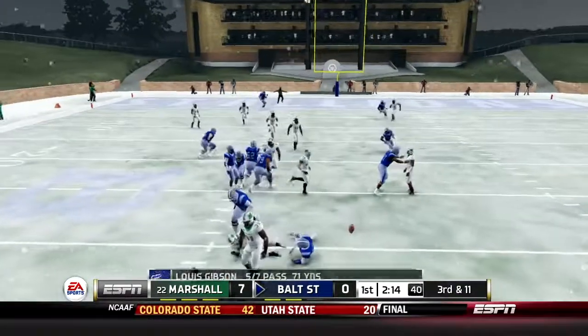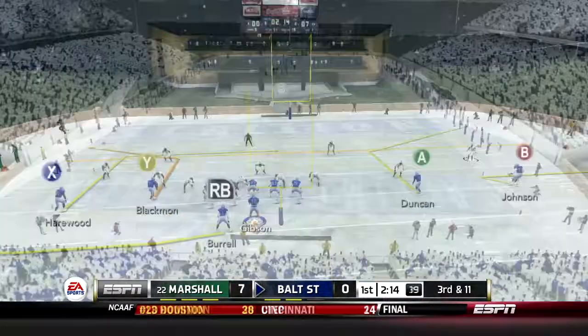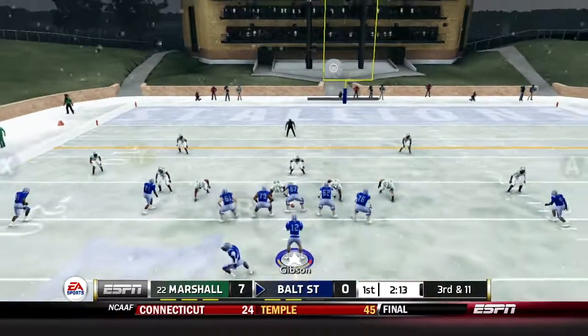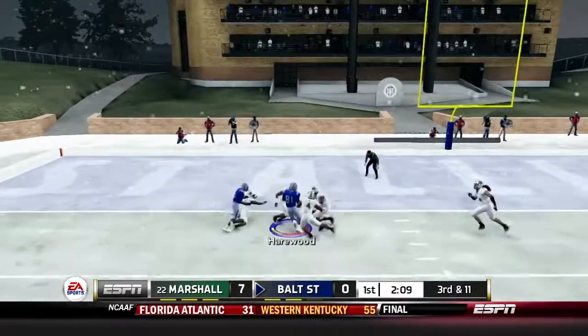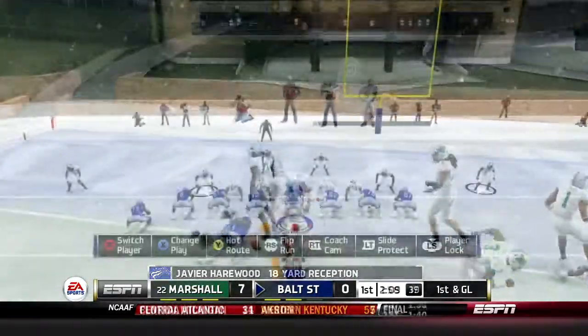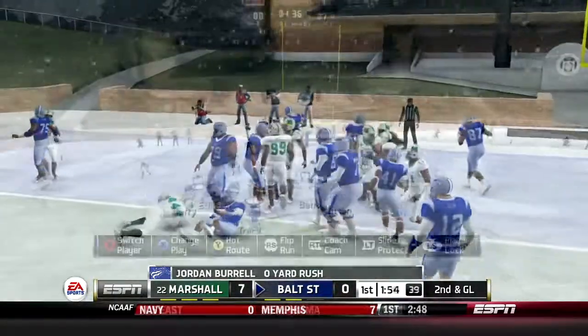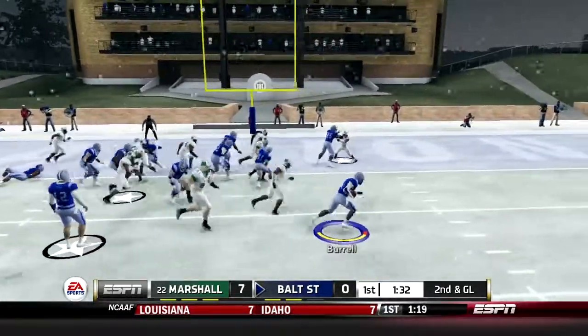Gibson under pressure and nearly turns the ball over right there. Very risky to try to throw that one. He probably should have just taken the sack. But 3rd and 11 now. Gibson in the shotgun as usual. He's going to go left side. He finds Harewood. Harewood gets to the 1-yard line, just shy of the end zone. So 1st and goal. Burrell gets to carry up the middle. He goes nowhere. So now a 2nd and goal. Here's the pitch to Burrell.